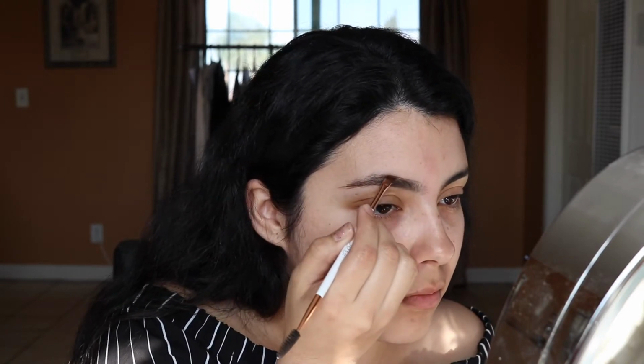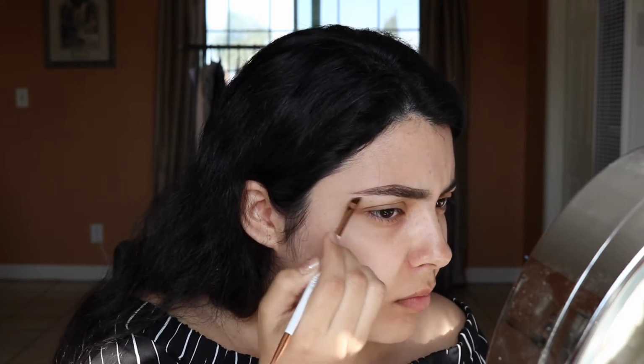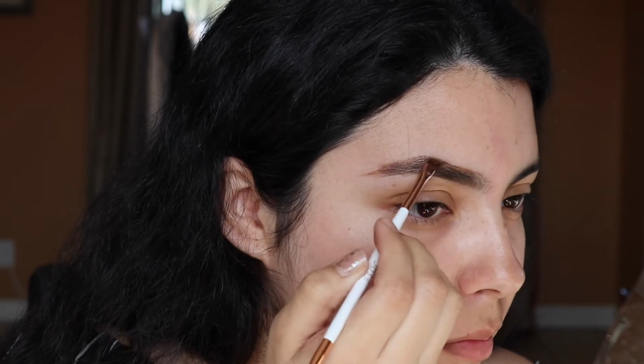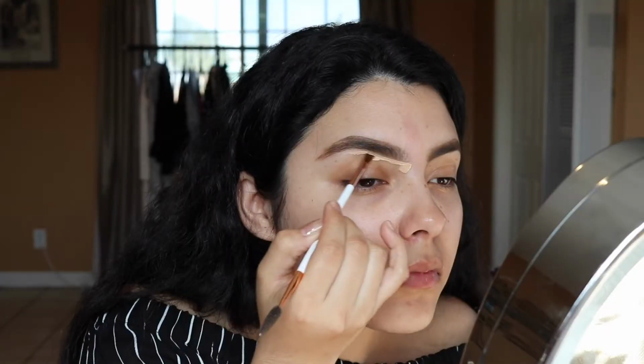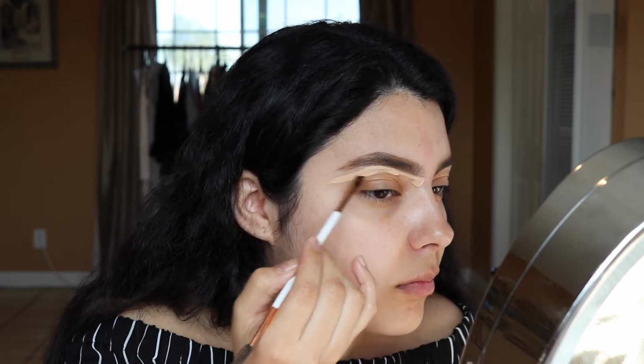So I'm gonna just go ahead and zoom through my brow process because, let's be honest, it's been the same for the past like 2 videos. So yeah, just enjoy the little zoom through of my brows. All I'm going to be doing now is grabbing a little bit more of that concealer and with my finger just blending everything into the lid and using it as a primer.